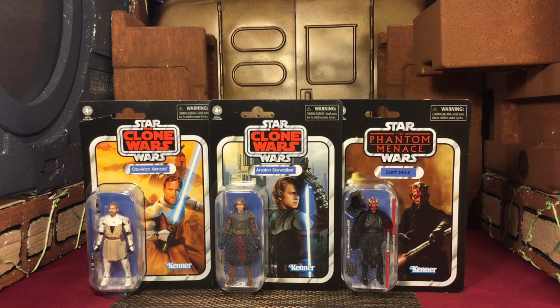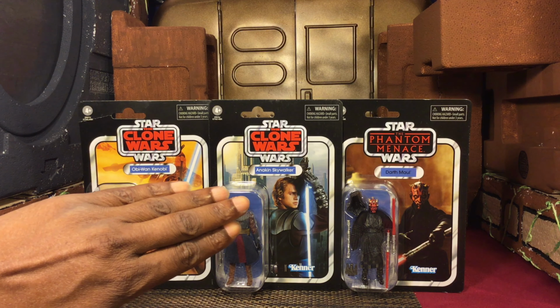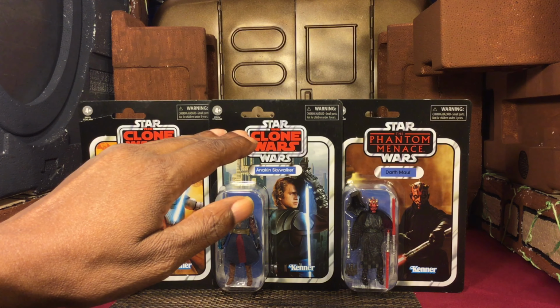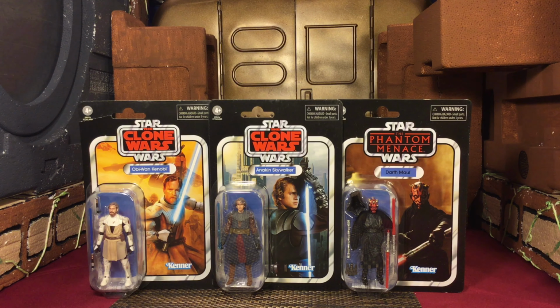And then next to him, our Anakin Skywalker, also in his Clone Commander gear. Absolutely cool. And then of course on the card back, we have Anakin Skywalker in one of his mini saber poses. Very cool, with the backdrop of Coruscant just behind him. So that is an absolutely awesome card back for your Vintage Collection Clone Wars figure, guys. And then of course, again, our Kenner logo, Star Wars: The Clone Wars logo with the Star Wars banner wrapped around the illustration, and our figure in the bubble.